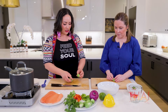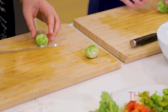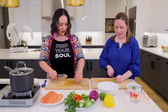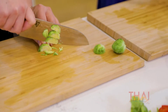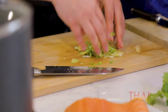slice up, shave these, just as if we were doing cabbage salad or slaw. Okay, really thin. So I'm learning something new because I usually saute these. So this is a little different. Yeah, so you're cutting in half. I'm cutting in half, and then I'm just gonna go, this is actually very fun to do too. So look, now we're gonna have a little cabbage slaw situation. Ooh, I like how you mix this up.